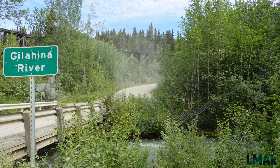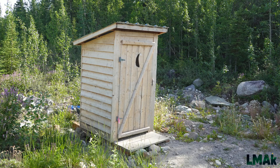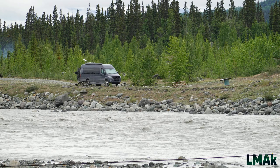In the back of the picture is an old railroad trestle from the time of the mine, and it's still standing but in disrepair, so they ask you to stay away from it. But it's a fantastic glimpse into what things were like at the turn of the century when they built this mine. This was our campsite next to the river in McCarthy.